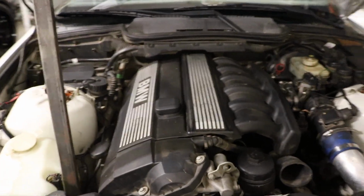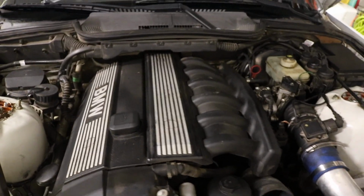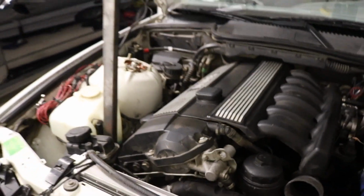I'm holding the mic to my face right now. I'm not exactly sure if you can hear that or not, but it's definitely got a little tick somewhere in there. It does have a muffler delete on the car, so it's a little bit loud, and the power steering pump leaks a little bit, so that's why it's kind of whining a little bit. I'm gonna go ahead and stick the mic up to the motor and see if you guys can hear it.